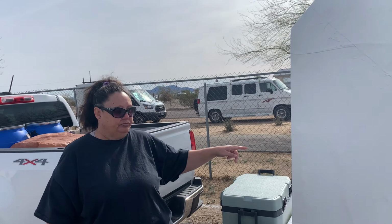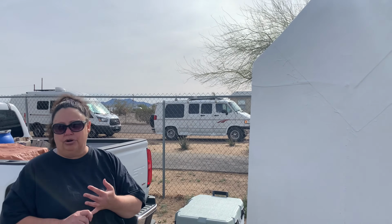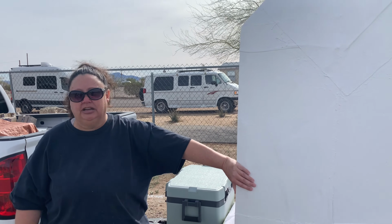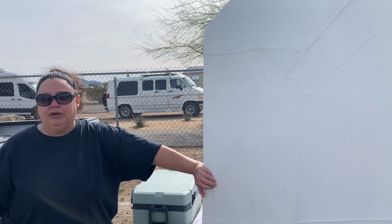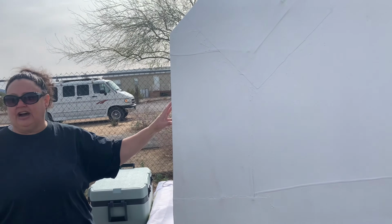What did you use for the frame? It's a 6x12 utility trailer with a 3,500 pound axle. But the frame for the house, I use 2x4s for the framing, and then 2-inch insulation board with poor man's fiberglass on the outside. I never heard of poor man's fiberglass. Yeah, look it up on YouTube, but all it is is painter's cloth and glue. Yeah, it's solid. It looks just like fiberglass.